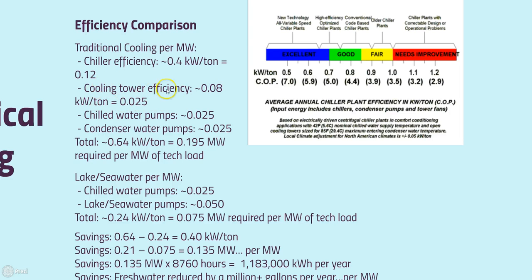Now, the thing about cooling tower efficiency that I'm not getting into on this particular lecture is that the cooling towers are going to be beholden to the location. And why? Because the more moist it is, you're changing your different temperatures outside, your cooling towers are going to behave very differently.